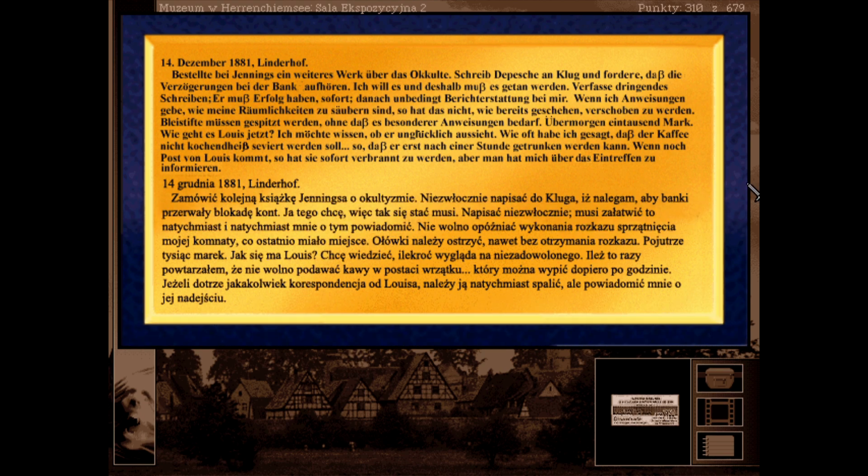December 14, 1881, Linderhof. Order another work by Jennings on the occult. Write urgently to Klug, saying that I insist that the stoppages by the bank cease. I want it, and therefore it must be done. Write very urgently. He must succeed at once, and then must report to me urgently. If I give orders to clear my room, doing so must not be postponed as it happened. Pencils must be pointed without special orders. The day after tomorrow, 1,000 marks.